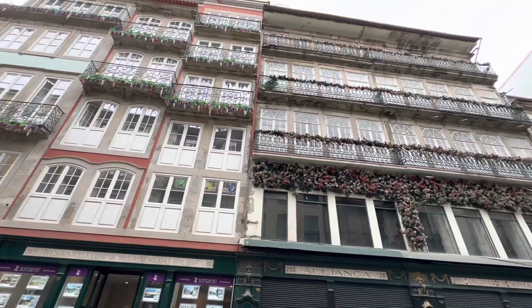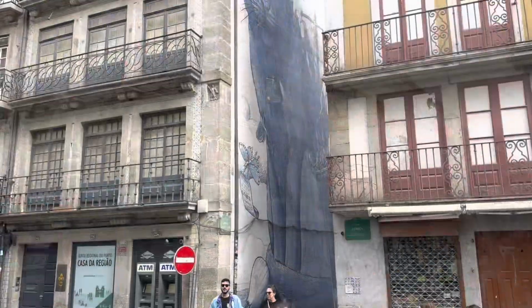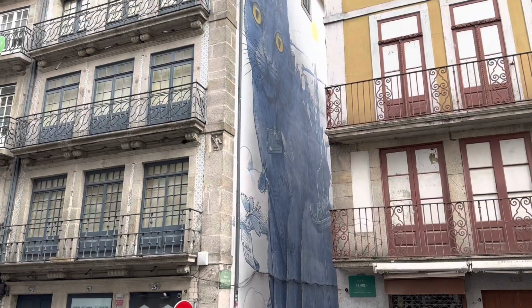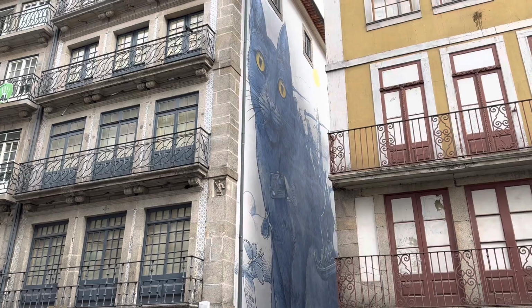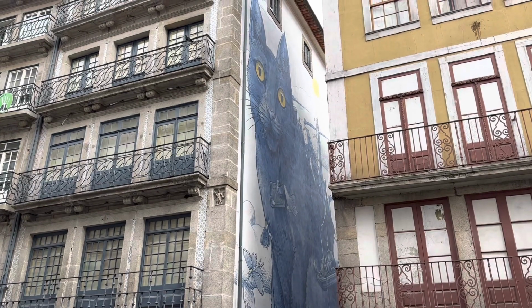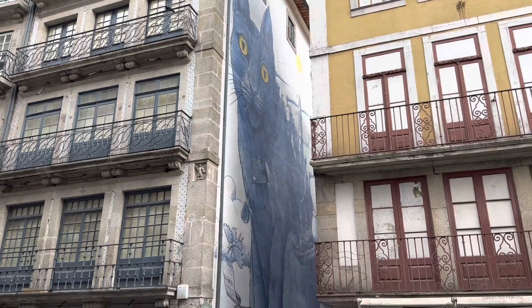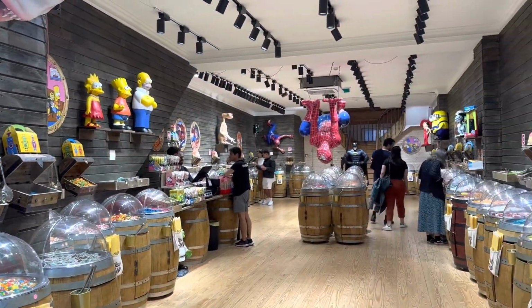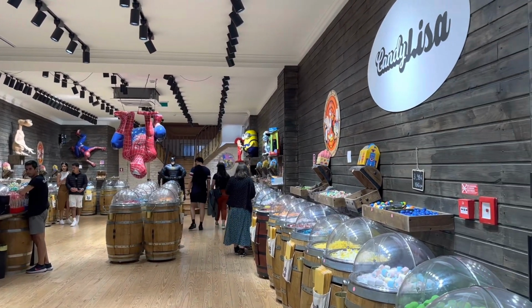Look at all the flowers adorning the balcony railings. Okay, I don't normally take cat videos, so this one is dedicated to our friend Eric in Texas, but that cat is huge. I'll admit I didn't buy any candy, but this place has got some really cool stuff going on.